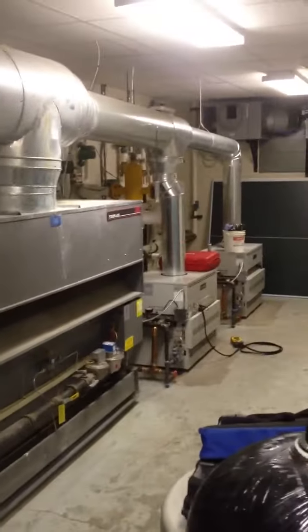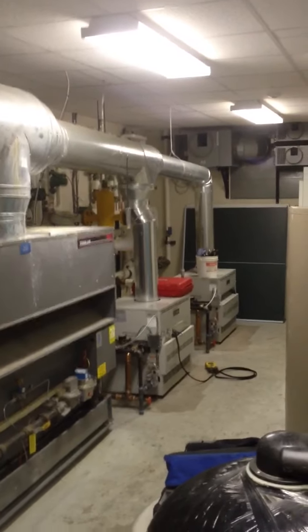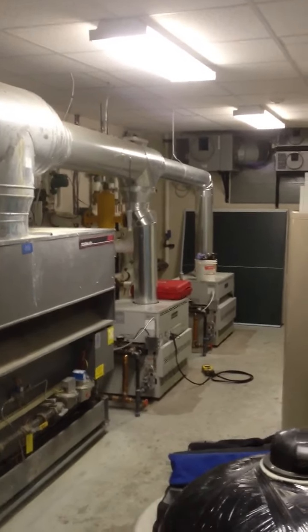The system was not installed properly to begin with, obviously. The boilers have now been replaced. The fire boiler was suited up when it was removed, and now we're trying to make this work.